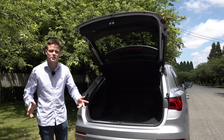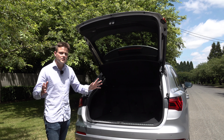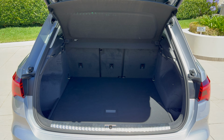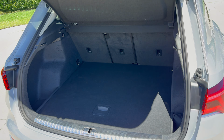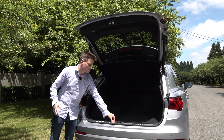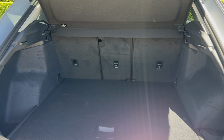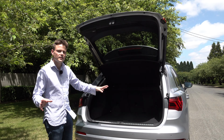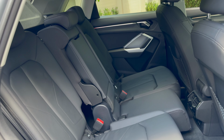So all model variants of the Q3 receive a power operated tailgate. And as you can see, once the boot is open, you have 530 litres of boot capacity, which makes this large enough for a couple of carry-on suitcases and a completely flat floor with this metal scuff plate. But it is worth noting that the BMW X1 does have a bigger boot space, but overall, in terms of size, it is still pretty big. And you can also slide the second row forwards and backwards if you want to expand that capacity.